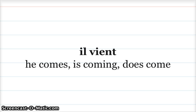Notice that je viens, tu viens, il vient, all are pronounced the same. Viens, viens, viens. There's just that one little spelling difference in the il singular form. We've covered our singular forms of venir. Now let's move to our plural forms. So far we've seen a pattern with this V-I-E-N. Let's see if that holds up in the new form.